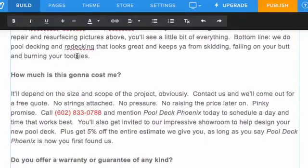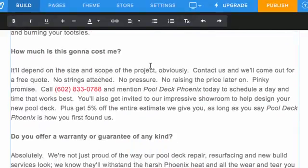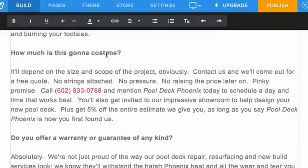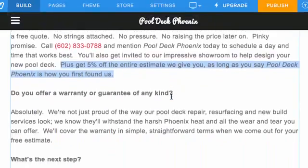Okay, so these are concerns people have. Hey, I want to redo it. Is there a type of decking where my kids won't burn their feet? This is all stuff I thought through. How much is it going to cost? Okay, obviously we don't know that, but I know people are searching for cost, pricing, quote, estimate. So I wanted to get some of those keywords in here. A reminder, call this, mention this so that I'm always front and center on the business owner's mind. And get this, a reason to act right now.